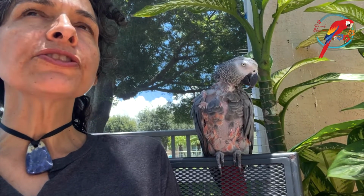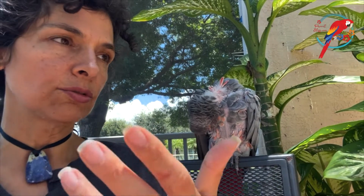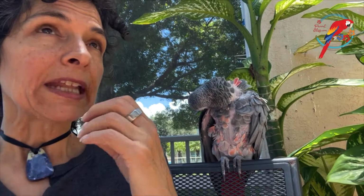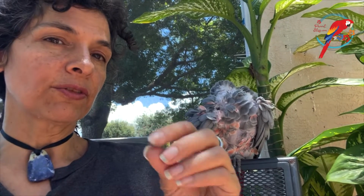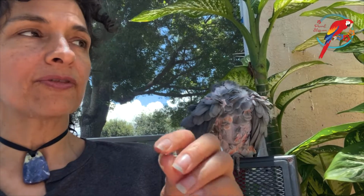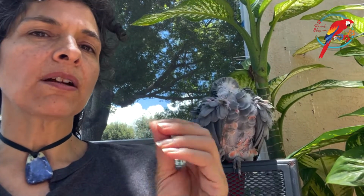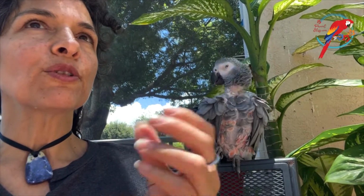I also, well, this isn't too different, but I guess with the senior birds, you want to watch their diet, and one of the ways to watch their diet is to monitor their poop, really monitor their poop. And if you haven't already gone over it with your vet, go over it with your vet so that you know what you're looking at. The hard thing is, depending on what they eat, it changes.